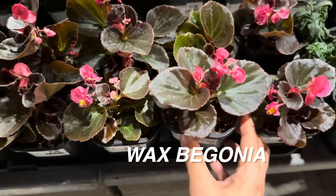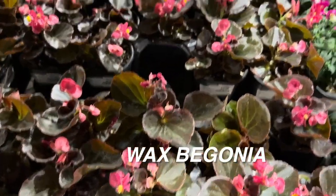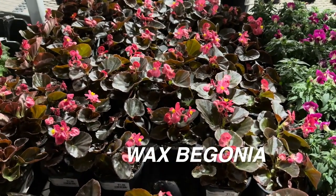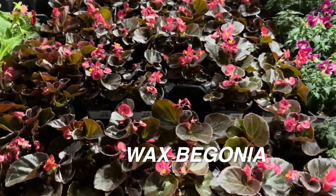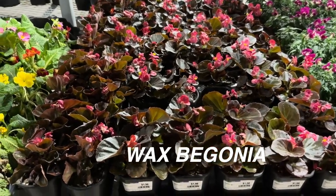I've actually seen one at a botanical garden where it was like 3 to 4 feet tall. It is more of like an upright growing begonia, and it had so many blooms. So that's my goal, is to be able to grow this wax begonia outdoors to get it really large, and then eventually bring them indoors.